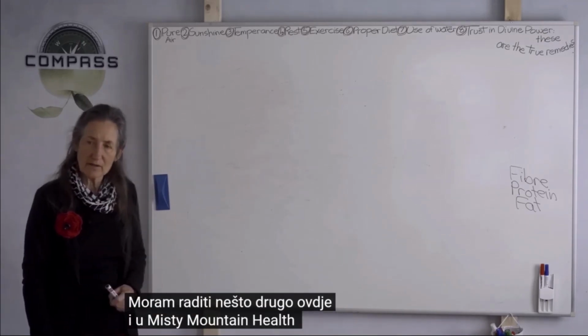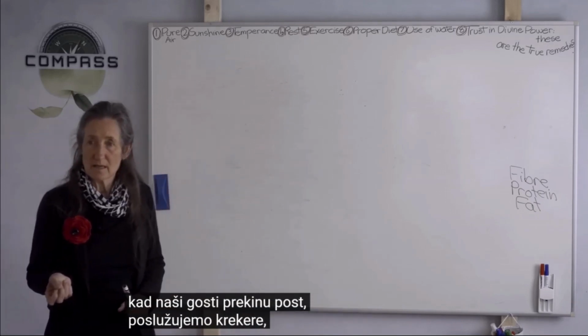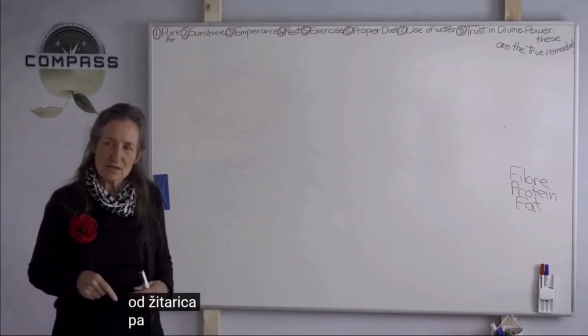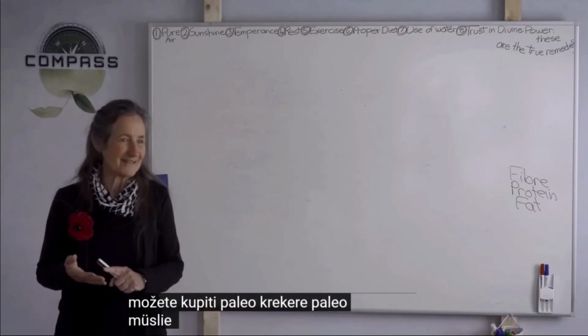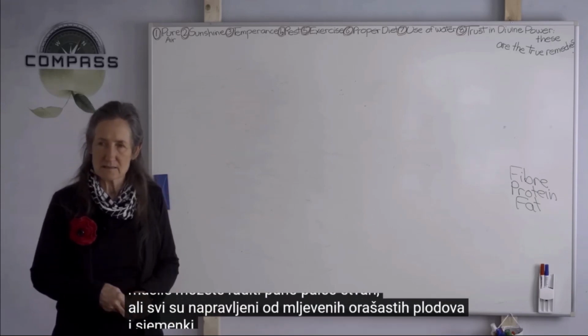And at Misty Mountain Health Retreat, when our guests break their fast, we serve crackers. And the crackers we serve are not made out of grain. So, the paleo really gets the grain out. So you can buy paleo crackers, paleo mueslis. You can do a lot of paleo things, but they're all made out of ground nuts and seeds.